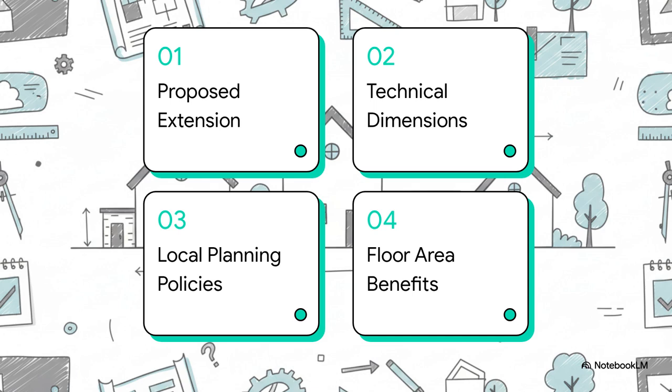All right, let's map out exactly what we're looking at today. First up, the proposed house extension. Then, we'll break down the technical dimensions, look at how they meet local planning policies, and finally, explore the homeowner floor area benefits. Let's dive in.